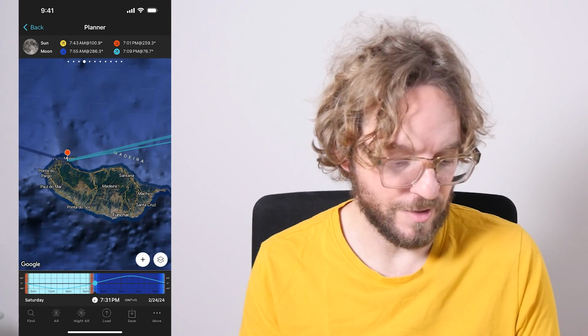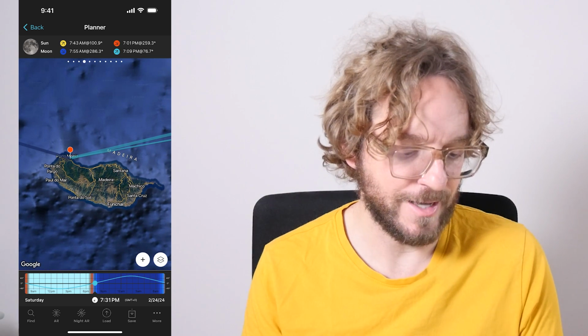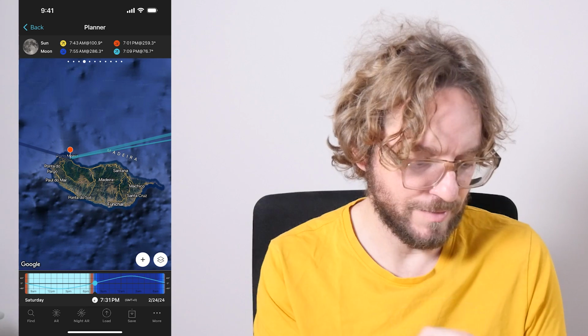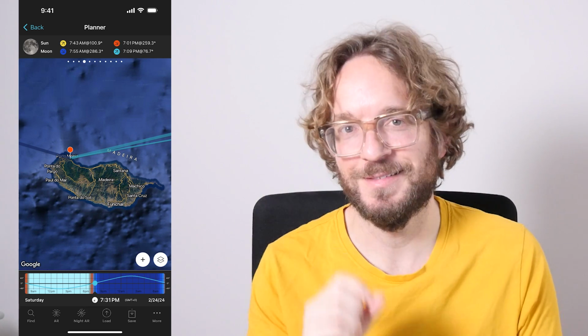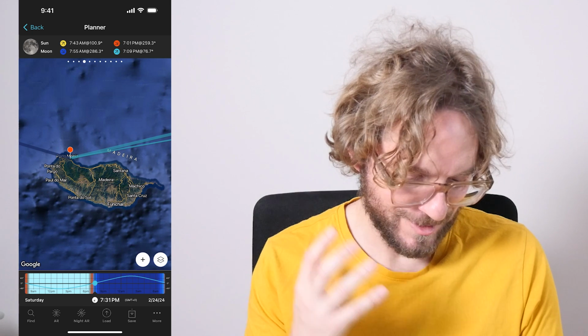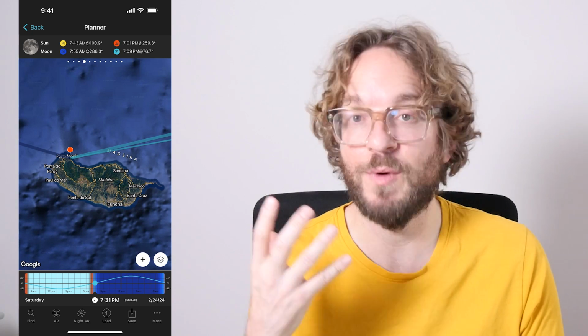As for example, I've done here in Madeira while I was scouting for our Milky Way expedition and sun expedition in Madeira. Thanks Marco Grassi for doing all the planning for the expedition. I love you. So this shot is on the full moon date, it's on February 24th, around 7:31 p.m.